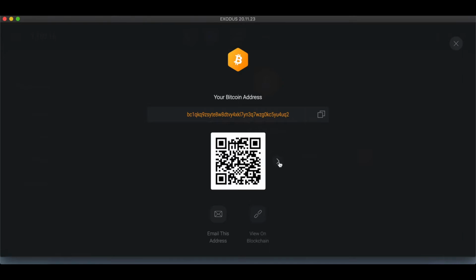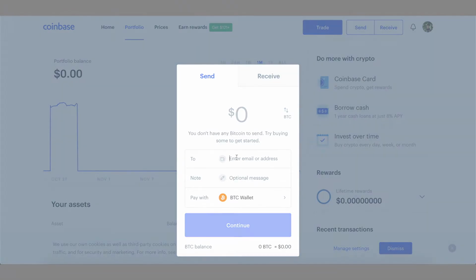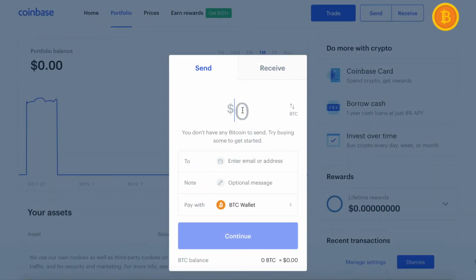So you would come over, click this arrow so that you're using not the address that starts with BC. You want to use this one. You would copy this address and then come back over to Coinbase and type that in right here. So just type in the amount you want, and you would hit continue, and then you can send your Bitcoin. It should be very quick, and you will have your money in your Exodus wallet in no time.